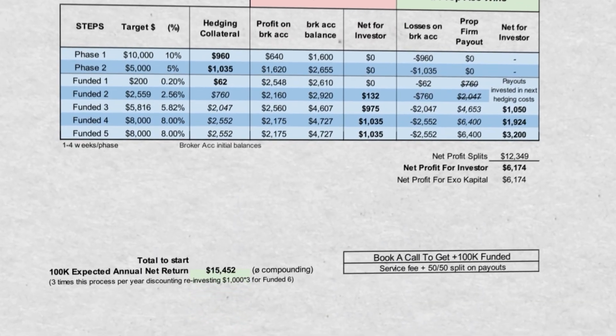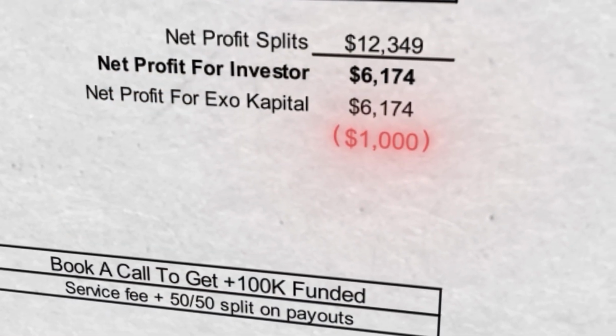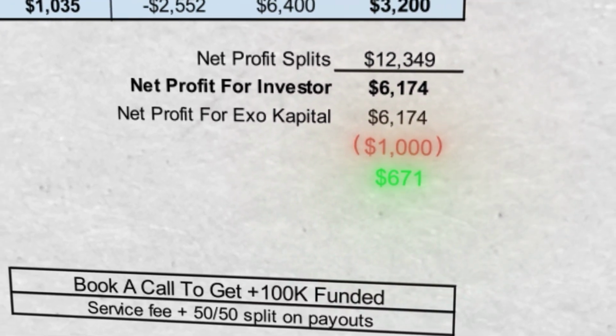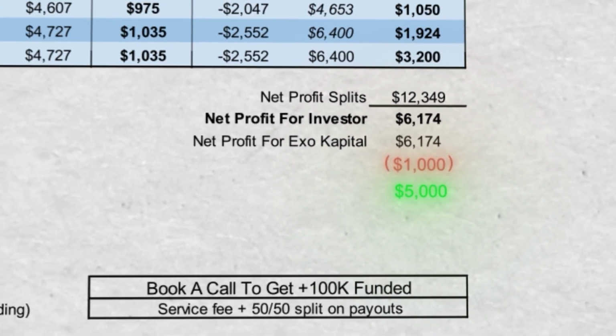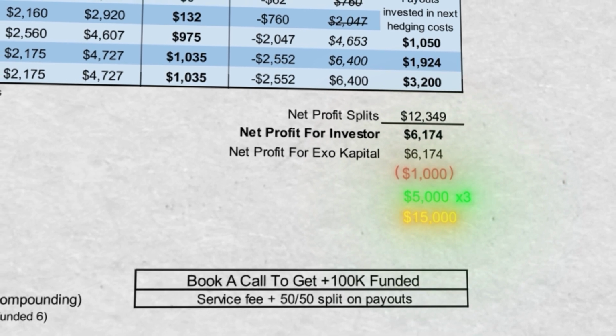You can then make more money by repeating this method 3 times within a year, but each time, we have to reinvest $2,000 in hedging collateral, where you invest just half while Exo Capital invests the remaining half. It's basically funded 6 that is not written on the spreadsheet. With that, you will be left with $5,000, which will amount to $15,000 after you have completed this 3 times.